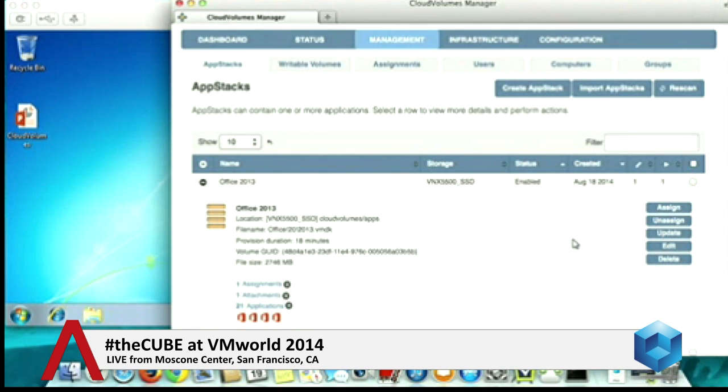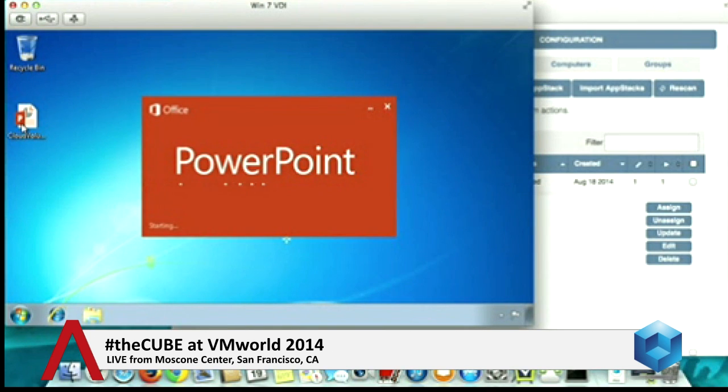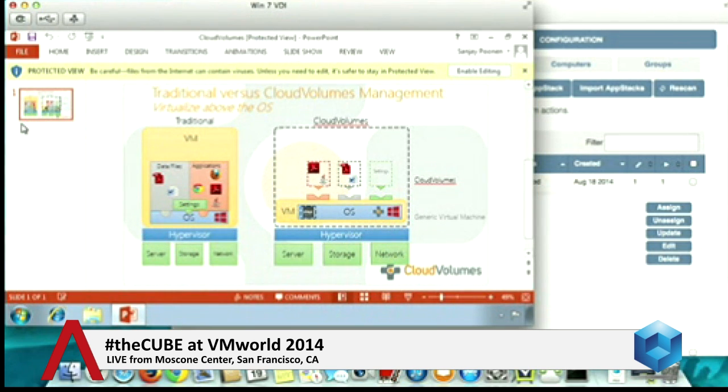Is it really that fast? That was it, yep. And it could be to groups of users at the same time? Yep, it could be to you, to many people, it doesn't matter. Okay, the point is that this is not streaming in the background or anything. Cloud Volumes is actually leveraging all the hypervisor innovations we've done in vSphere to optimize the delivery of that application, so it's super lightweight and fast. Simple and easy. Now I can open it up in PowerPoint.